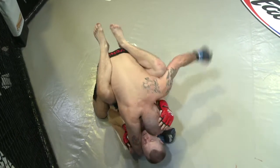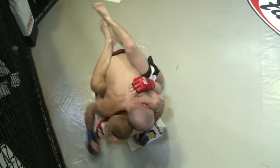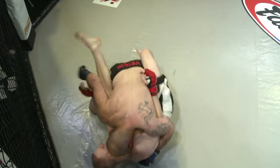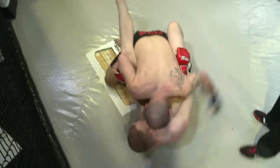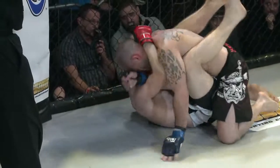There are lots of half setups coming from Dan Green at this stage, but he hasn't really followed through on any of them yet. He's hooked the arm looking for the armbar. He's grabbed the wrist looking for the Kimura. He's pushed the arm looking for the triangle, as we can see now. But he's never really pulled the trigger on any of these techniques yet.